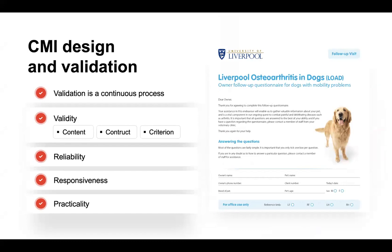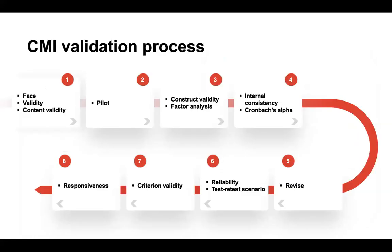It's borrowed from psychology, of course, the science of psychology, but it's going through a standardized process of validation, and that is a continuous process. It never really ends. But I think you had a slide of. Yeah. Here we are. So there's a starting point for that, and then pilot tests, and then construct validity and different types of validity testing, different types of statistical analysis. You might need to revise your questionnaire in the light of that, and then testing the reliability, testing it against another gold standard, and then seeing if actually it's responsive.